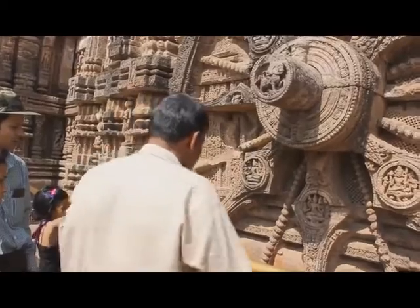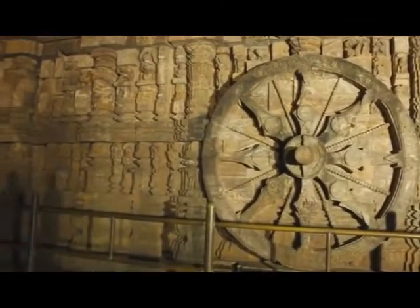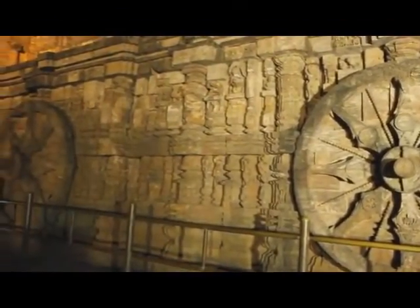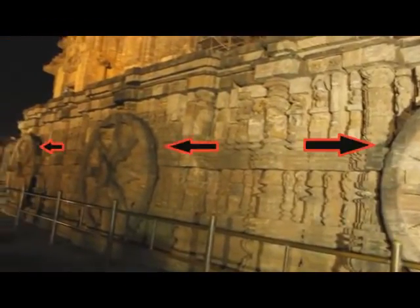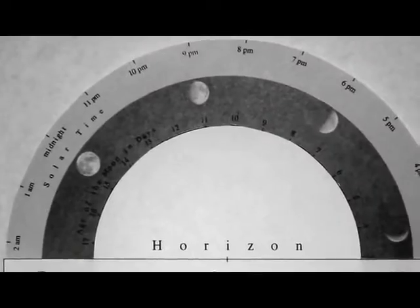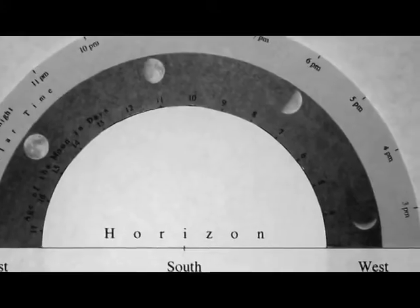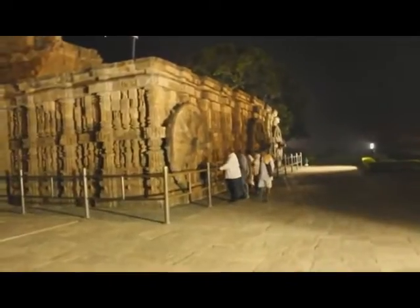To this question, I want to point out that the Konark Temple does not just have 2 wheels like this. The temple has a total of 24 wheels, all accurately carved, just like the sundials. Have you heard of the moon dial? Do you know that the moon dials can work just like the sundials during nighttime?